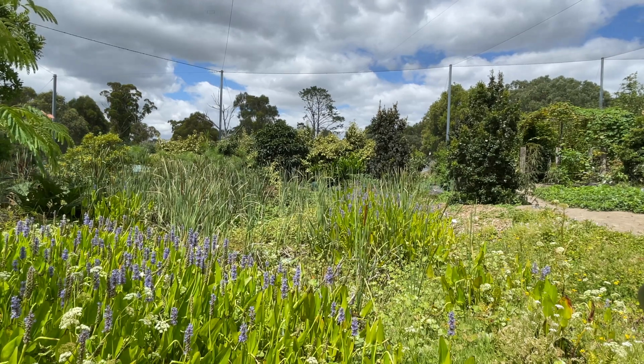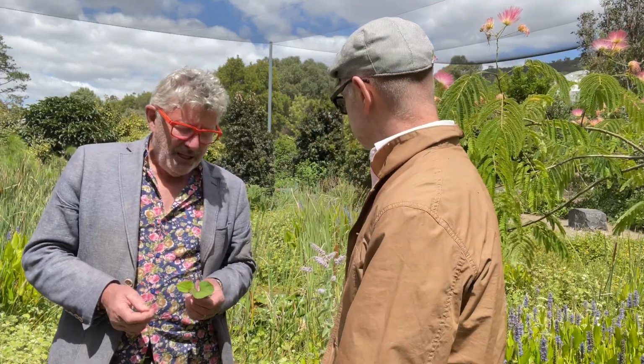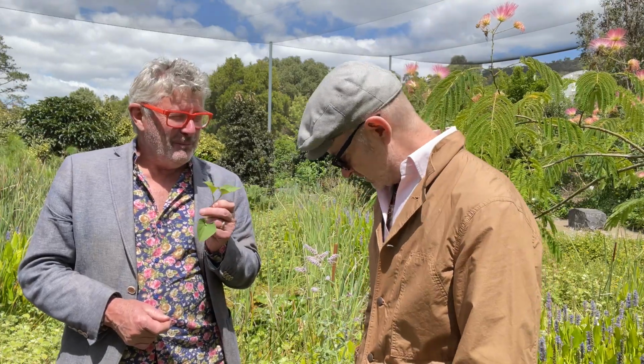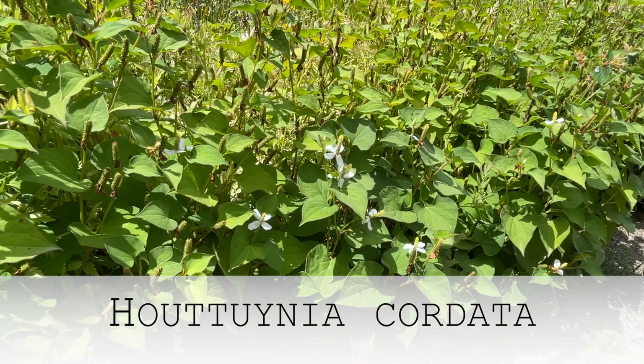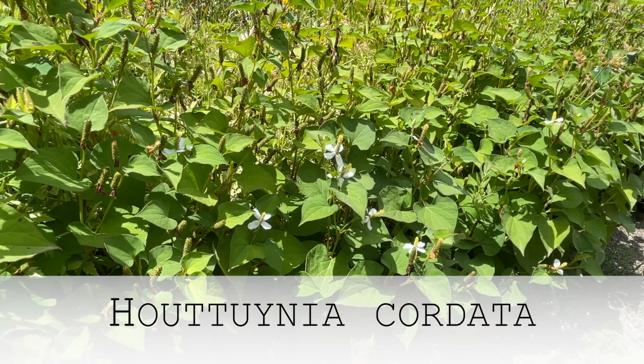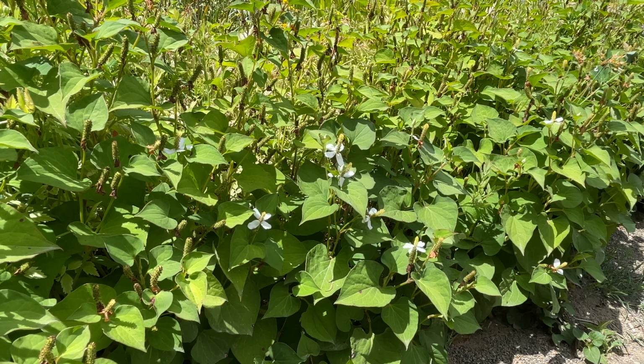What, you've never thought of growing water chestnuts? No, but only using plants that you can eat. Yeah, exactly. And I'm going to do a little taste test with you. Yes. We have a piece of Houttuynia cordata, which is a herbaceous perennial that loves bogs and swamps and wet conditions. It is well thought of in some Asian countries for cooking and so forth. Yes, I have tried it. I know what it tastes like. Yes. It's your turn. Oh, okay.